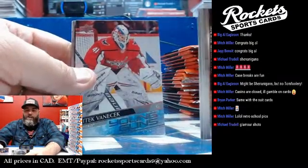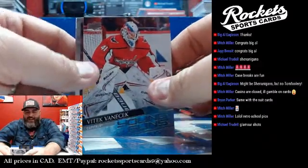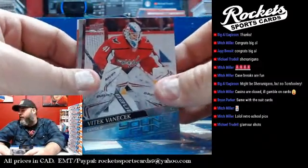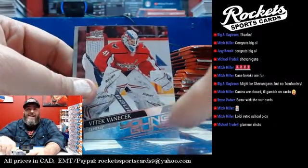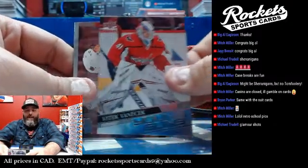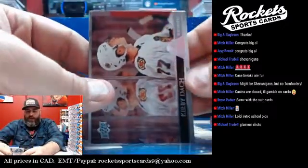So we have our first Young Gun. It is from the Washington Capitals, Vitek Vanasek. Of course, they're going to test me with names right off the bat. There are French versions of this where the Young Guns will be written in French, so we'll definitely watch for that. I think they fall 1 in every 2 cases.